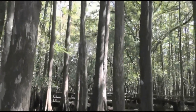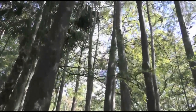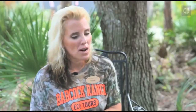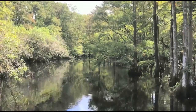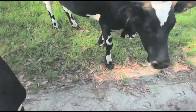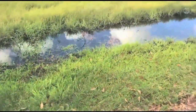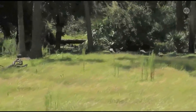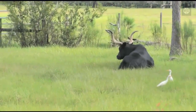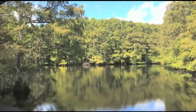Why is it so important that adults and children alike come out here and learn about the ecosystems? Well, I think it's very important for everyone to come out and learn because it will teach you how important it is to keep our lands preserved and protect our wildlife. There's not much left out there that is preserved, and we all want to learn how we all play our part in protecting the land here in Florida. It's very important for everybody to learn that, I believe.